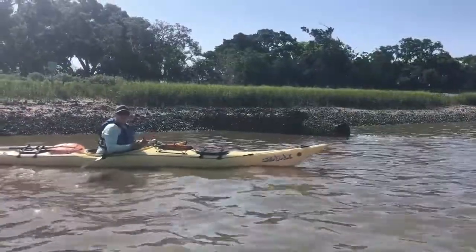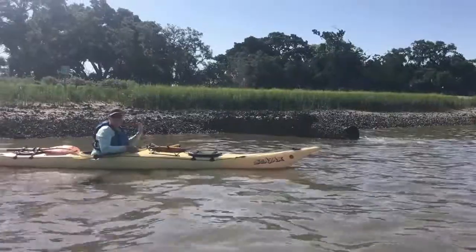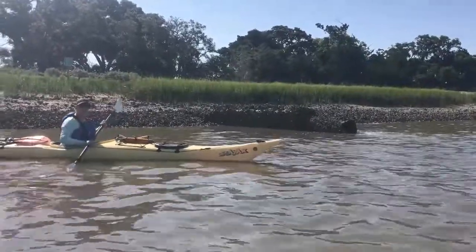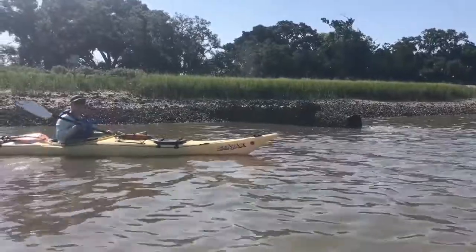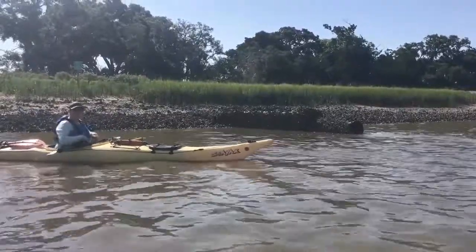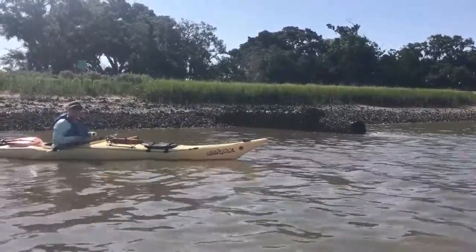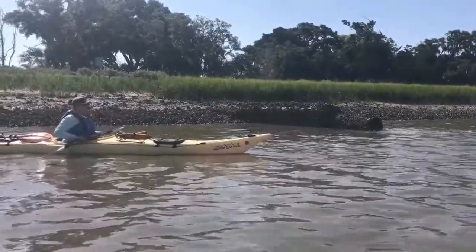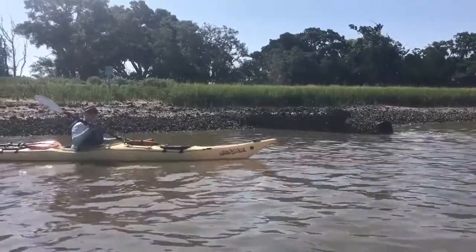So during our kayak trips, we really like to stop here next to this outflow pipe from the water treatment facility on the island. This is actually a really good source of fresh water for manatees. So we always like to check and see if anybody's visiting us. They're usually only here between April and October while the waters are nice and warm. So we'll take a look around and see if anybody's hanging out today.